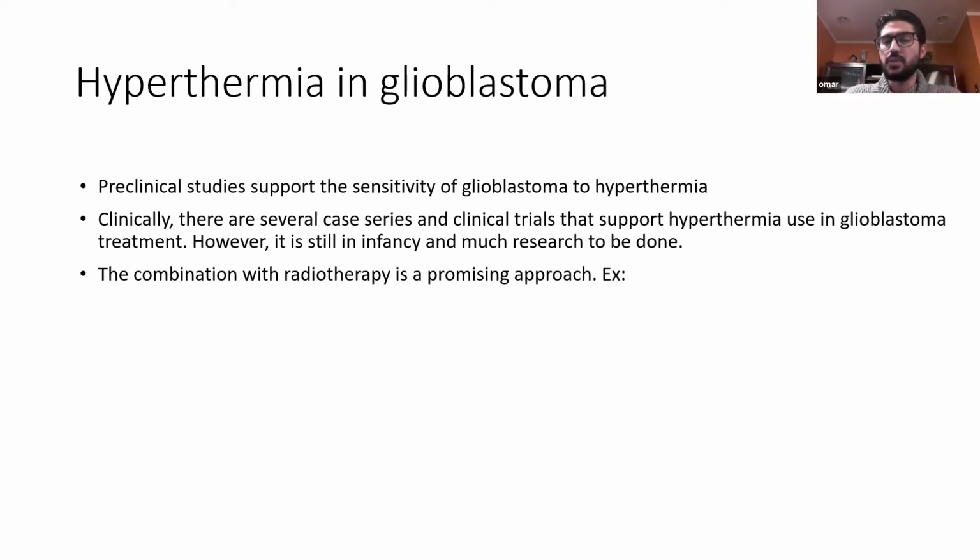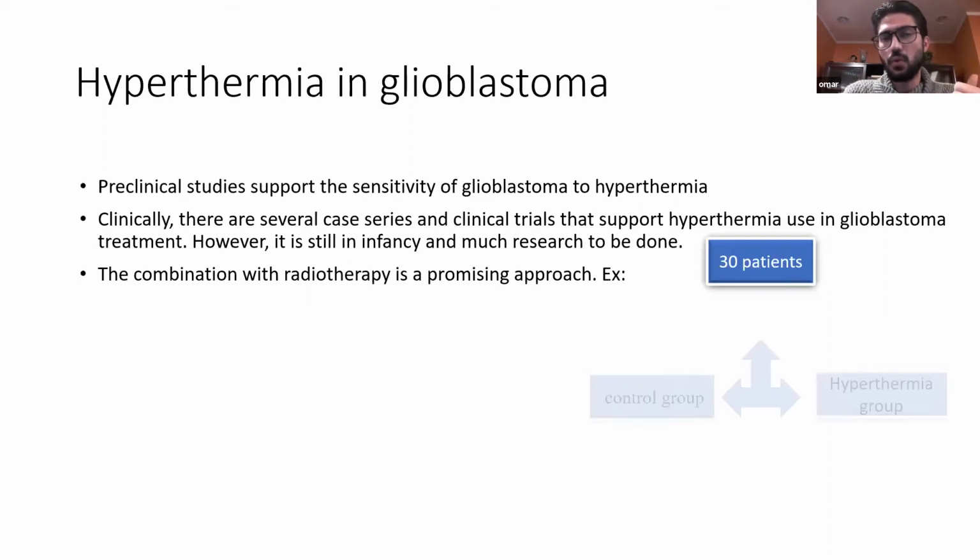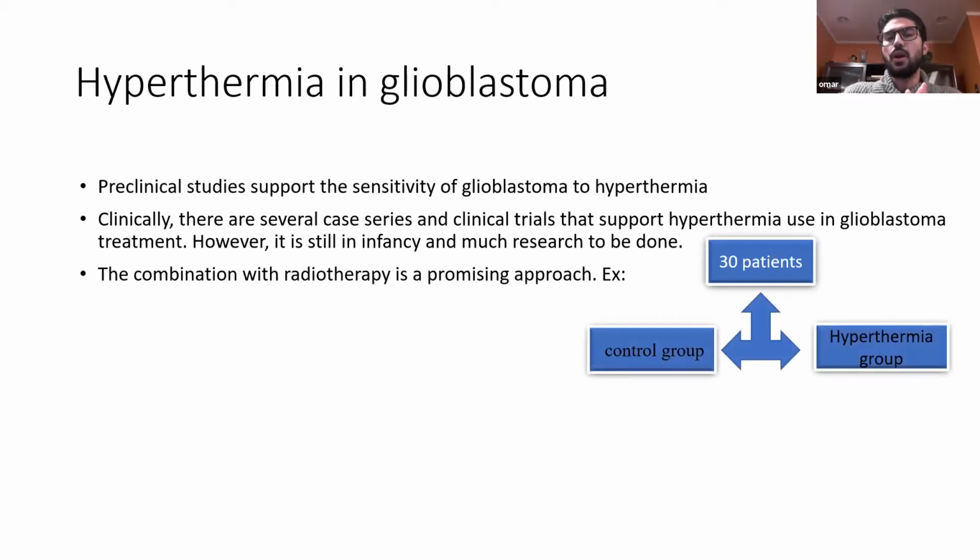The combination with radiotherapy, as I said before, is a promising approach, and this is exemplified by this clinical trial in which the physicians recruited 30 patients and divided them into two groups, 15 in each one. The control group received the standard care of treatment, which includes surgery, radiotherapy plus chemotherapy agents, and the hyperthermic group received the standard care of treatment plus hyperthermia.